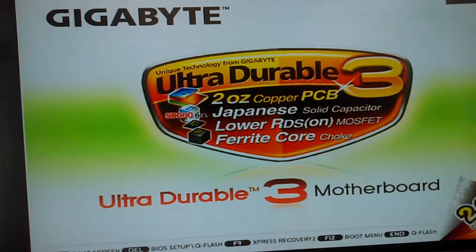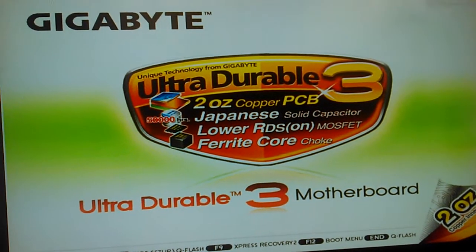I'm going to hit the power button. And we'll go over here to the monitor and see what happens this time. I heard the BIOS post. The BIOS did post.